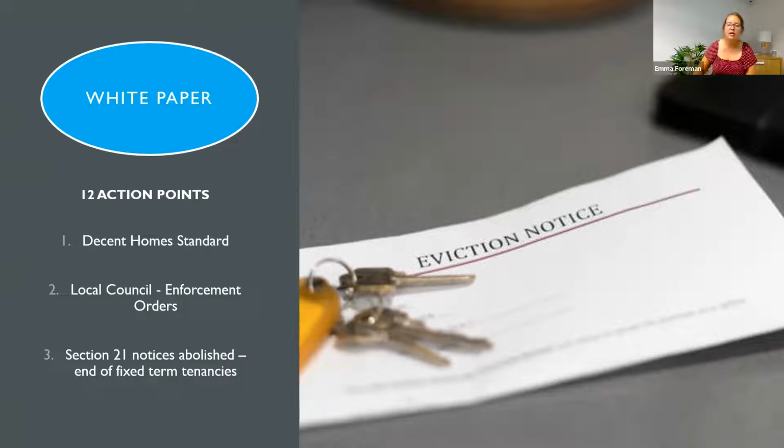We don't know the definite details yet, so what these standards are going to look like, but they are saying they're going to set out a set of decent home standards, so each home will have to adhere to this. At the moment, a property should be redecorated every 4 years. Carpets generally have a 7 to 10 year life, so we think it's going to work around that, but it's also going to include kitchens and bathrooms, and the age and the standard that they have to be. So we will find out more about that when they release it.